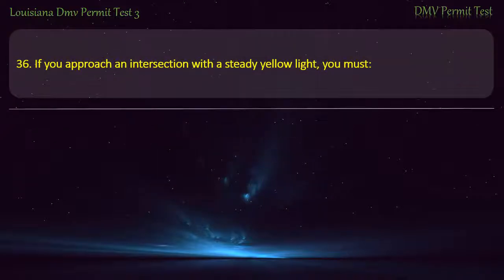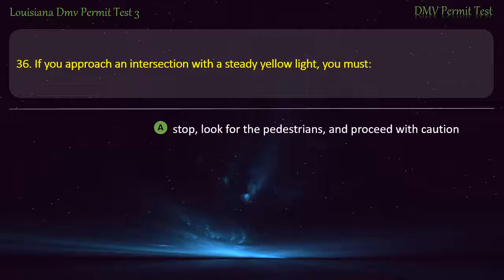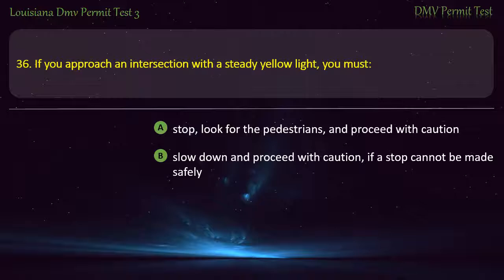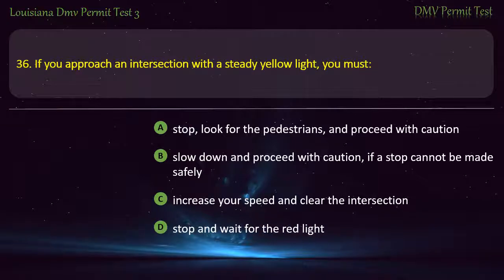Question 36. If you approach an intersection with the steady yellow light, you must stop, look for the pedestrians, and proceed with caution. Slow down and proceed with caution, if a stop cannot be made safely. Increase your speed and clear the intersection. Stop and wait for the red light. Answer. Slow down and proceed with caution, if a stop cannot be made safely.